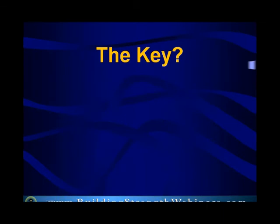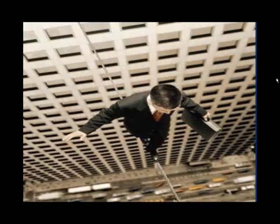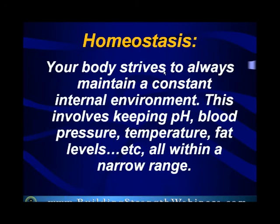The bottom line is that our bodies are walking a tightrope. We have to maintain balance. We have to maintain our balance, and that is very, very important. If I'm not speaking loud enough, please let me know, okay?